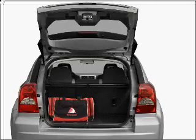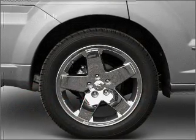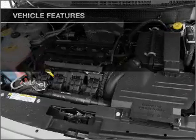wheels. You will appreciate the safety feature of anti-lock brakes. Heated seats make cold weather driving more endurable. And memory settings are one of many features. And with these notable features, you won't want to miss out on the opportunity to own this amazing ride.